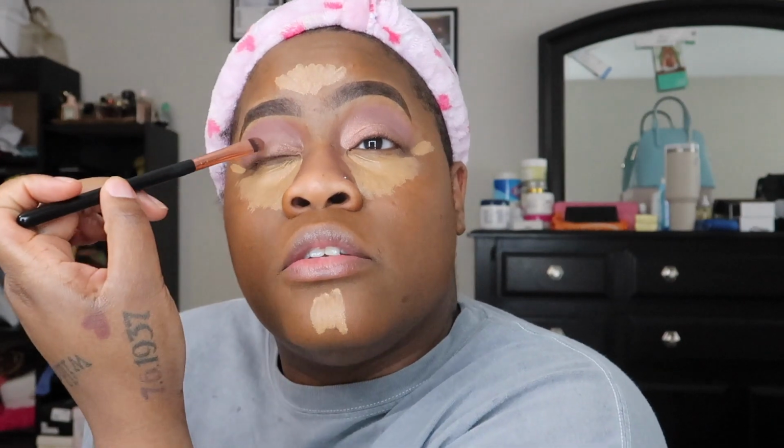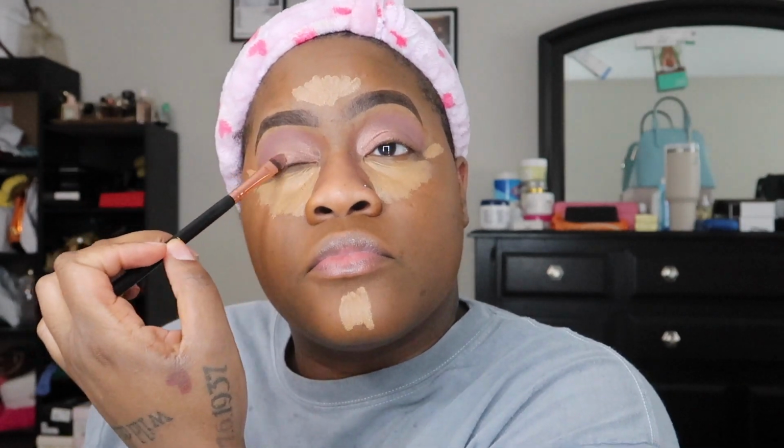Then I'm just going in with a blending brush just to soften it up a little bit. And I think I want to go back in with Antique Rose, despite how it's been driving me crazy, just to build just a little bit on that one. Oh, child. Boom. Quick and easy. Okay? Because I don't got the time. I'm dropping stuff.